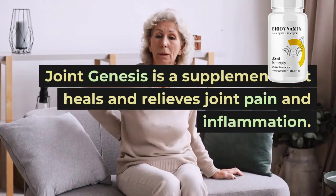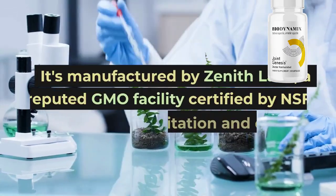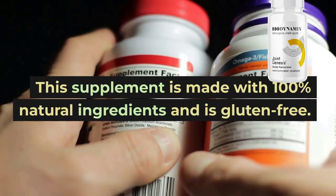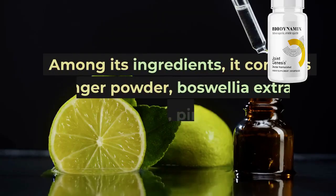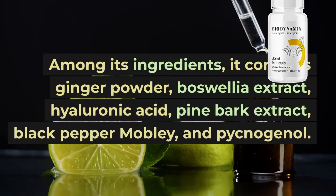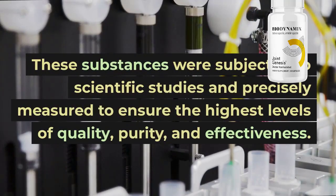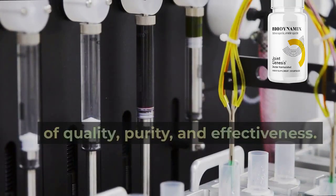Joint Genesis is a supplement that heals and relieves joint pain and inflammation. It's manufactured by Zenith Labs, a reputed GMO facility certified by NSF for sanitation and quality. This supplement is made with 100% natural ingredients and is gluten-free. Among its ingredients, it contains ginger powder, boswellia extract, hyaluronic acid, pine bark extract, black pepper molybdenum, and pycnogenol. These substances were subjected to scientific studies and precisely measured to ensure the highest levels of quality, purity, and effectiveness.